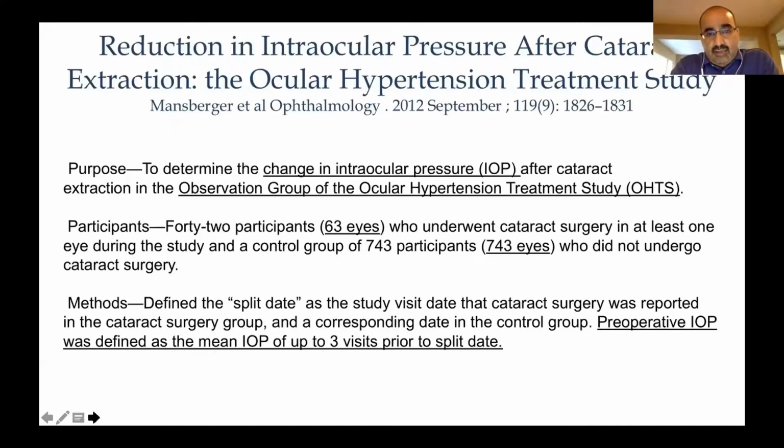This is a study done by Dr. Mansberger out of Portland, looking at the intraocular pressure effects of cataract surgery in patients in the OAT trial. 42 participants, 63 eyes, versus a control group of 743 eyes that did not undergo cataract extraction. Looking at the preoperative IOP, which is defined as the IOP of up to 3 visits prior to the split date, and then what happened to the IOP after the split date.